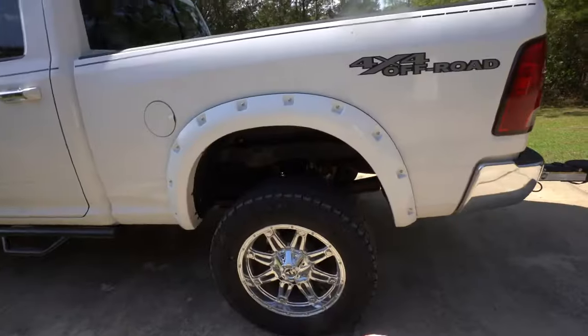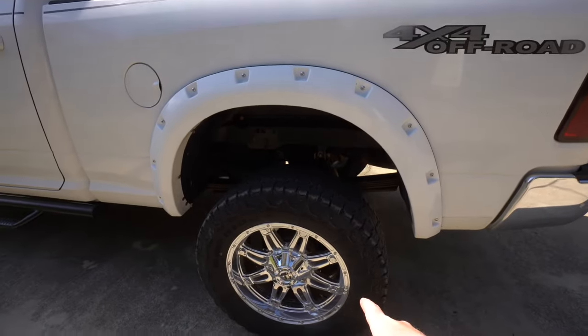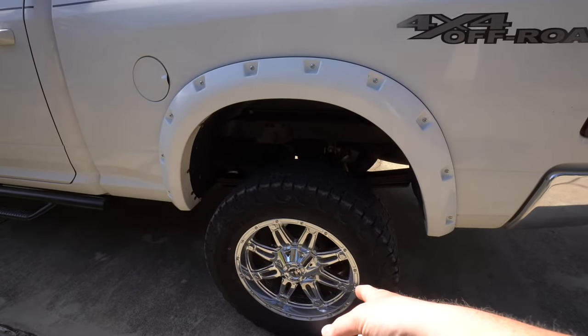But yeah. Tires right now, the tires are 35s. And the wheels, I think, are 20-inch. Yeah, 20-inch.